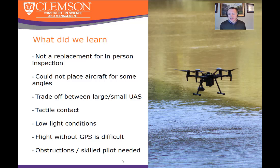As I mentioned, there's a trade-off between larger aircraft and smaller aircraft, with cost versus risk of colliding and being able to support a zoom camera. As I said, we could not do that tactile contact to actually put your hands on it, so there's a limitation with that. There were some low light conditions, as I mentioned, where we couldn't see everything; we could see most, but not everything. Flying in a GPS-denied environment as a pilot who operated it can be nerve-wracking. Wind, and not being able to rely on that hover mode, is definitely something where you need some skills to be able to navigate that. And just working around obstructions. The Bates Bridge didn't have a lot of obstructions, but a lot of other bridges do, with vegetation growing and fishing line being hung. So there are some limitations there.